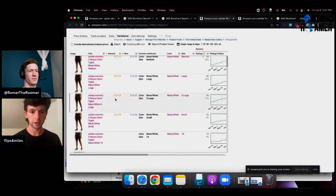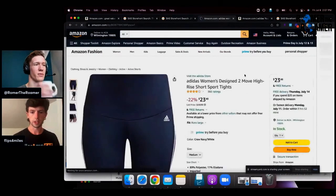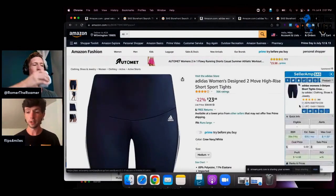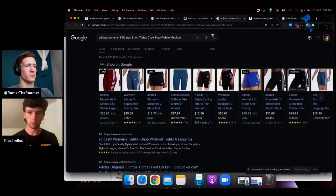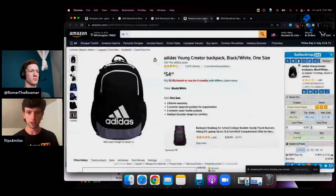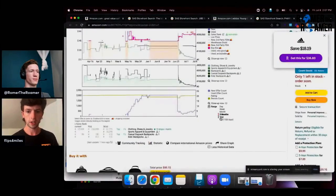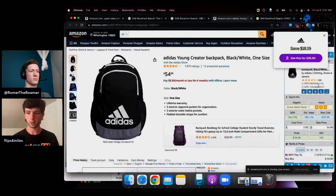So I'm filtering by the ratings percentage right here. The medium is 23. So you want to pay like $10 for these, which I'm not super confident in. Nope. All right, keep moving. Let's see what other brands. This guy's a pretty good seller right here. Backpack action. Okay, I have a good feeling about this one if we can pay like 25 for it.